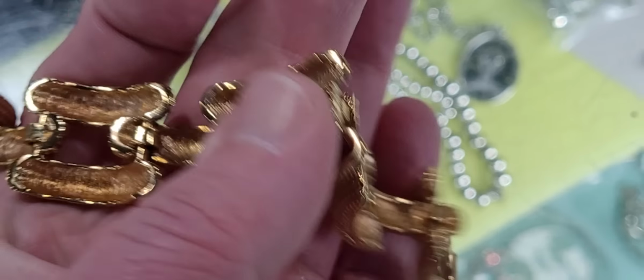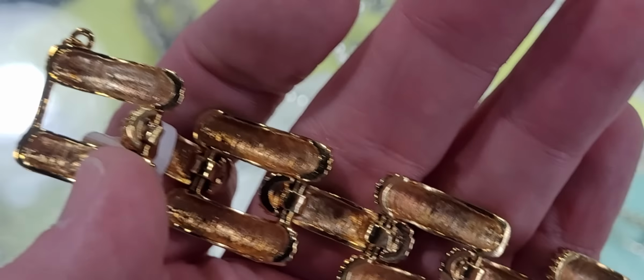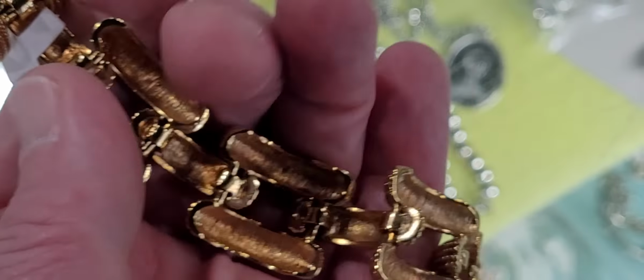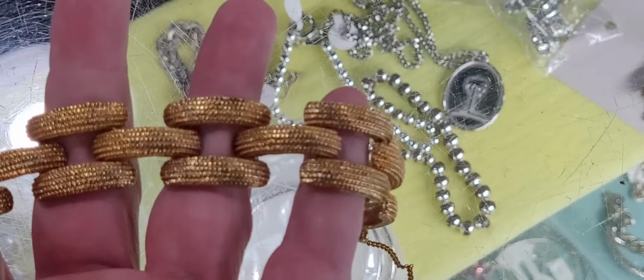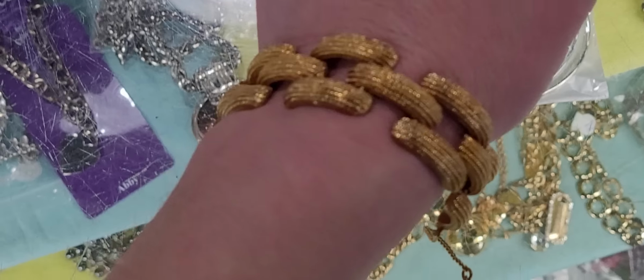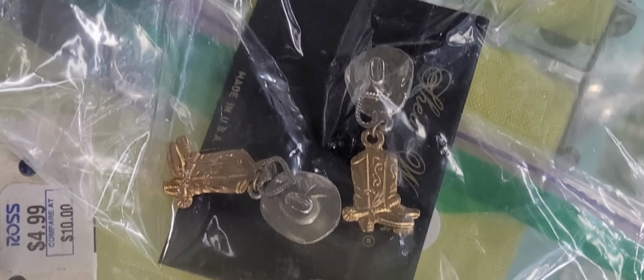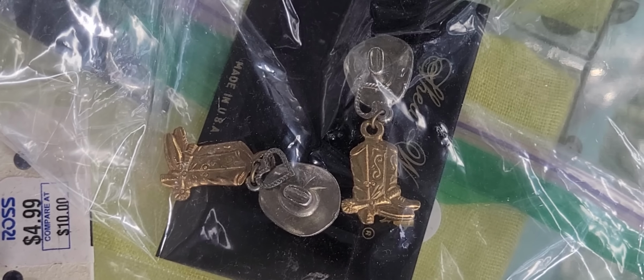And I don't know if I want to get this or not, because I'm not sure if it is a designer piece. But I think I'm going to pass on it just because it's not designer signed. Still pretty, though. And I really want to look at these earrings right here. Look at those.